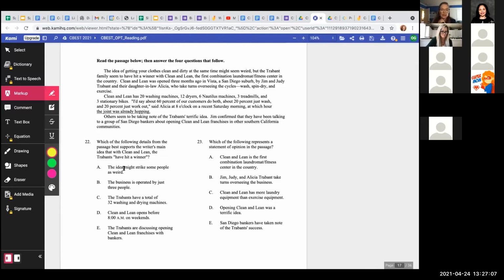Okay, so the idea might strike some people as weird. The business is operated by 3 people. The Clean and Lean opens. The Trabants are discussing opening. So I would say, you know, I forgot I can do this and just mark it up here. Well, there you go. I'm going with that because if a banker wants to invest in your company, you're doing okay, right? And lo and behold, it's E.